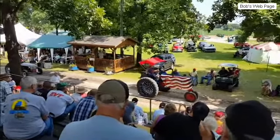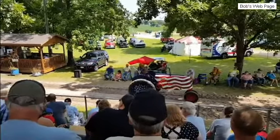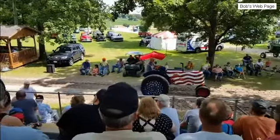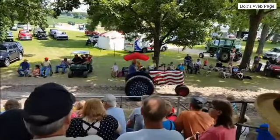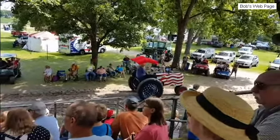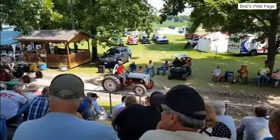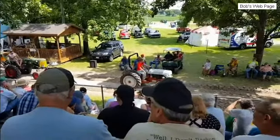Here we've got a Ford 8N, 1948. Great restored tractor. Here, this is Cody Peterson. And here's an Oliver Super 44, 1957, roughly 40 horsepower. And a great seat on the back. Best seat in the house.